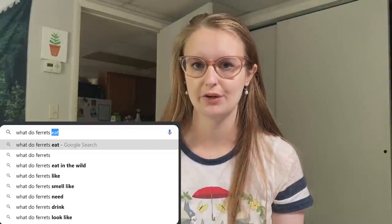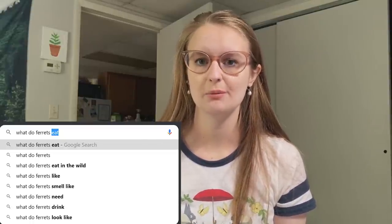And the second one kind of goes along with that, and that is, what do ferrets eat in the wild? Ferrets come from the wild polecat, and they have been observed to eat the same sort of things that the wild colonies do in New Zealand. A lot of amphibians, lizards, fish, rabbits, small birds. And again, it totally depends on the time of year, what is available, how desperate they are. If you go to my video titled What Do Ferrets Eat, I have a more in-depth explanation of this.